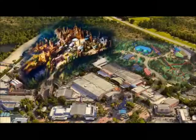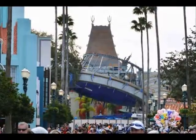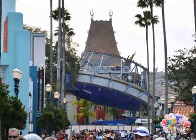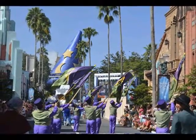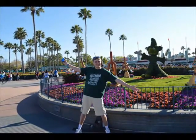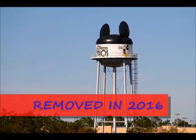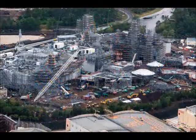Not to get too carried away, yes, there is other stuff coming, and there was actually the Sorcerer's Hat at the entrance, which apparently was removed in 2015 because a lot of people complained it was blocking the view of the Chinese Theater, which is like the landmark attraction for this park. They do have the shrub of the Sorcerer Mickey from Fantasia, and there used to be a big Mickey water tower, but I didn't see any such thing. I guess they removed it. But yeah, there's a lot of construction going on in this park to get that out of the way.